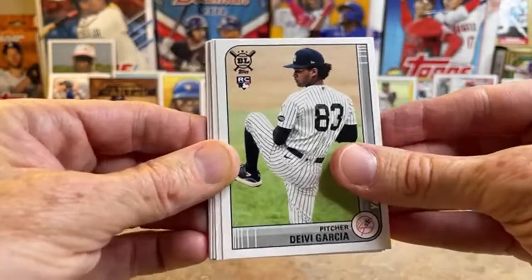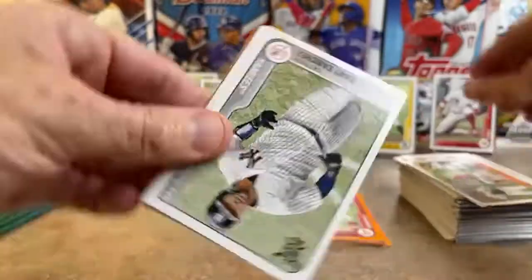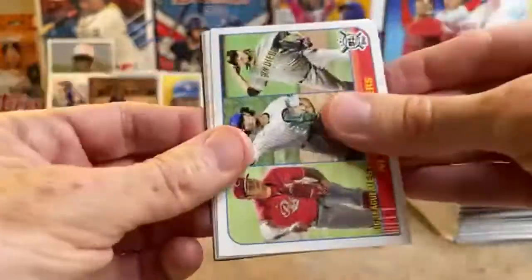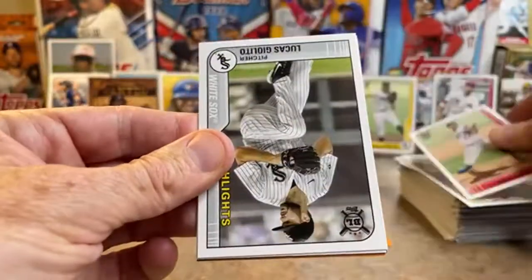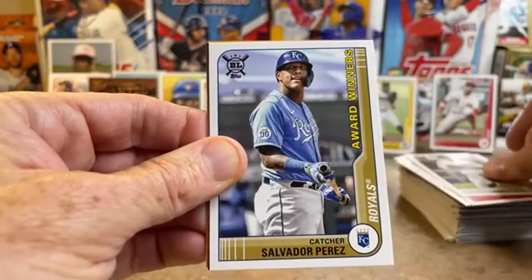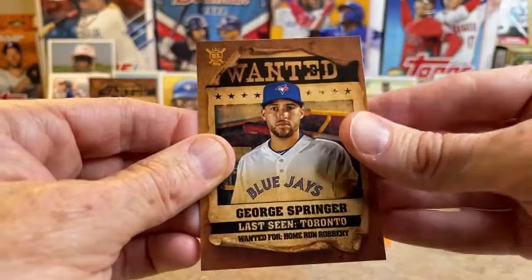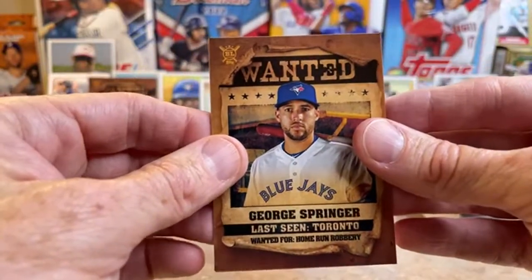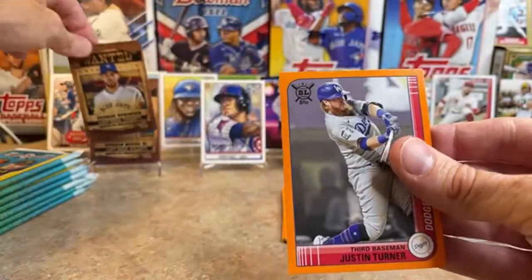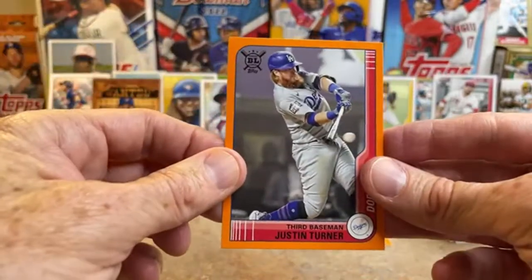There is Nicky Two Strikes. Davey Garcia, NL strikeout leaders. Gary Sanchez, NL ERA leaders. Trevor Bauer. Lucas Giolito highlights. It's a big Lucas Giolito box. There is Salvador Perez, Salvi. He's an award winner. And George Springer is also wanted for home run robbery. So he's going to go up on the board also. George Springer. And Justin Turner in the orange.